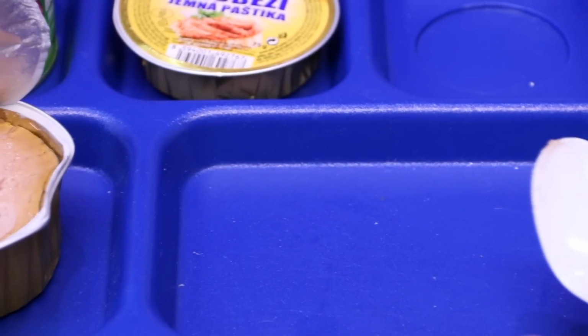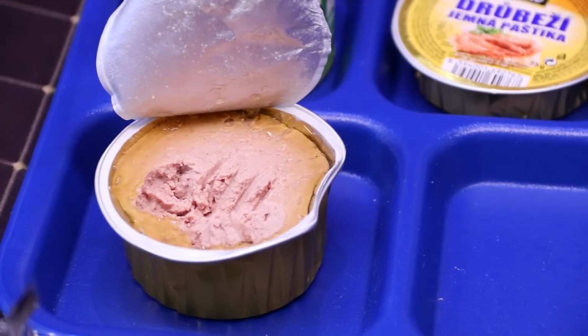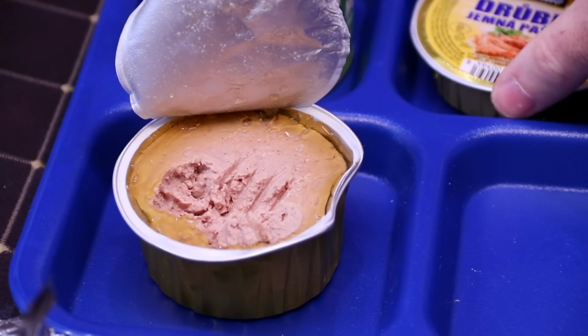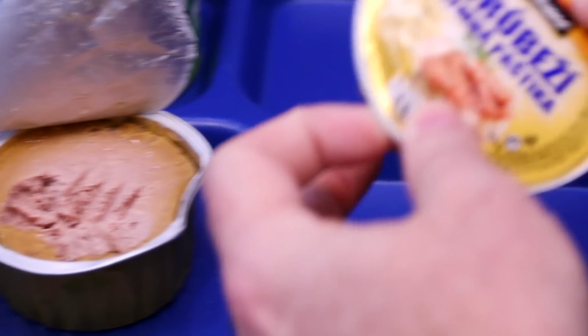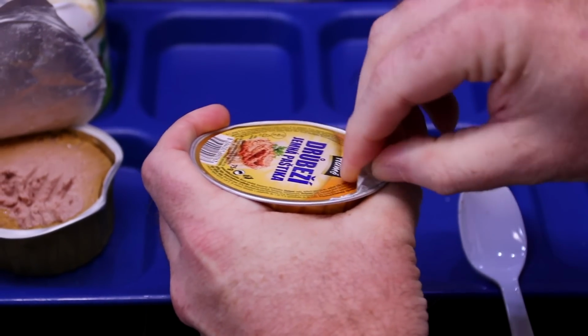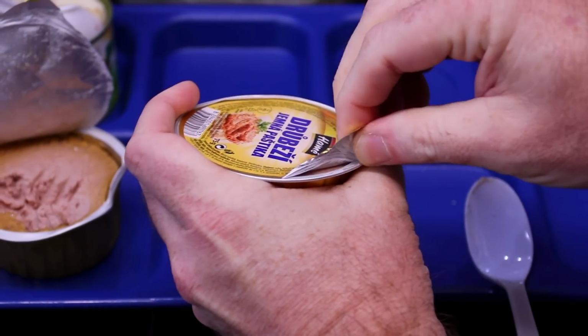Well, it kind of reminds me of old bologna. Metallic-y kind of. It's probably the aftertaste. Yeah, the liver. I don't know. You can tell it has liver in it. This too was a chicken pate? Okay, so this is definitely way better than that. Yeah, I would not eat any more of that.